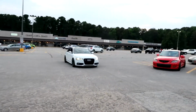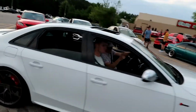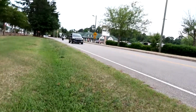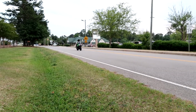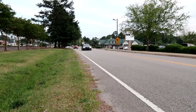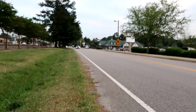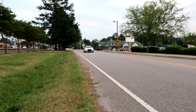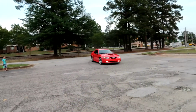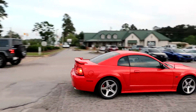Look at this S4 coming in, though. Thing is loud, bro. Sheesh. Look at that. Nah, this is a clean ass Mustang right here, man. Look at that paint. Sheesh.